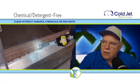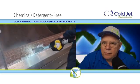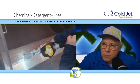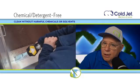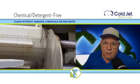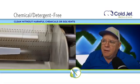Look at all that chocolate. Could you imagine if you had to hot wash or steam all that chocolate off, the giant chocolate river you'd have to clean up or put down the drain? When it pops off like that, it pops off as chocolate. You just sweep it up and you can put it in the farm waste, in the bakery feeds or whatever.